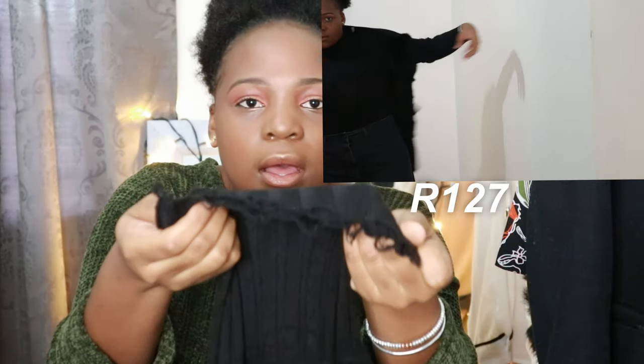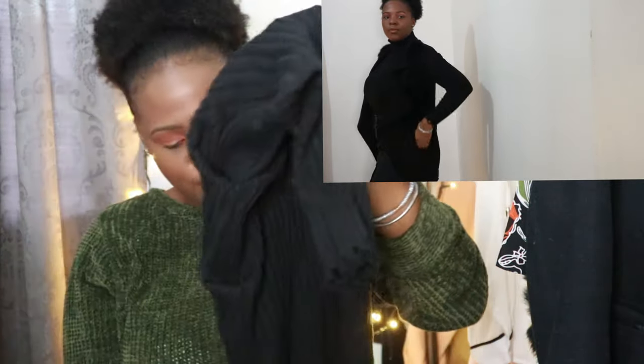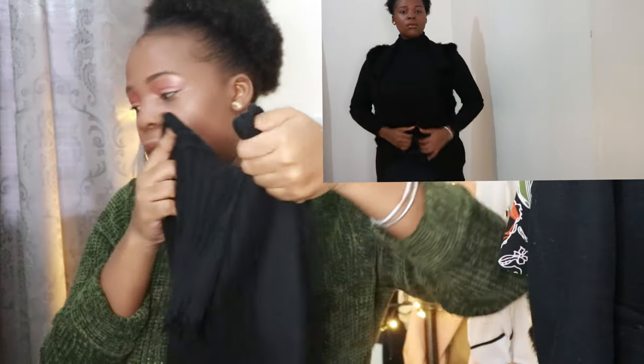And then my other favorite item is this black polo neck. I like the detailing here, and they also have the same sort of torn style on the hands as well. I got this off of Zando, and the brand name is Big Girl. And it says one size fits all, so I guess it's because it stretches. That's why it's one size fits all.